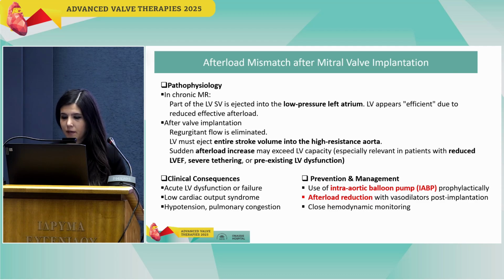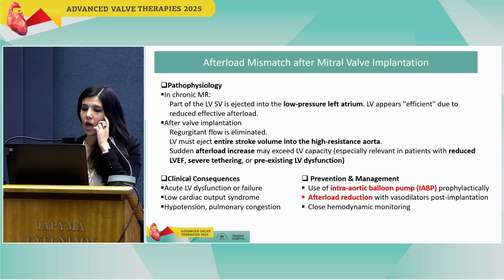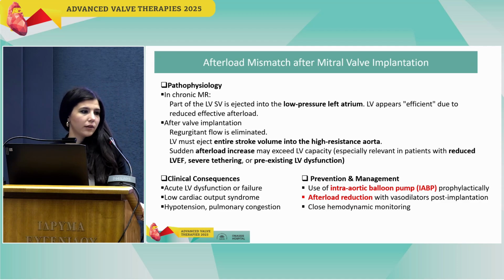into the systemic circulation. This abrupt hemodynamic change can lead to acute LV failure, especially in patients with pre-existing systolic dysfunction, as in our patient. Recognizing this risk is essential, and strategies such as prophylactic use of mechanical circulatory support or careful afterload management may be required to ensure a safe post-procedural course.